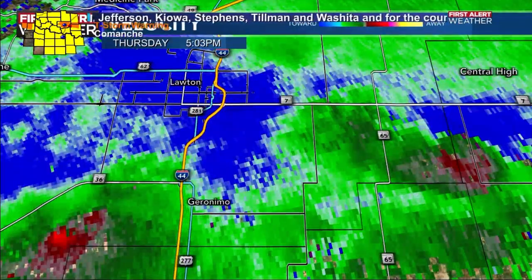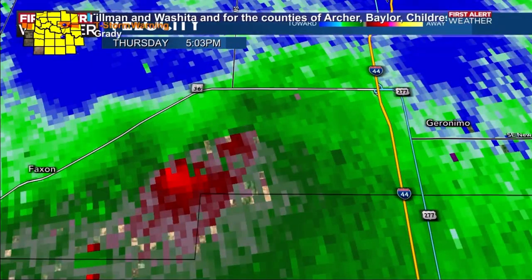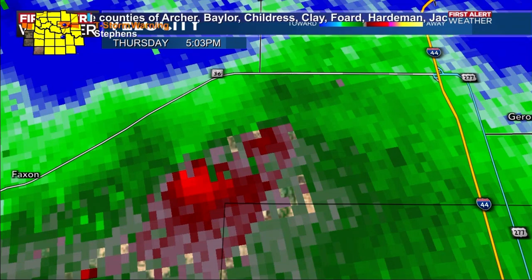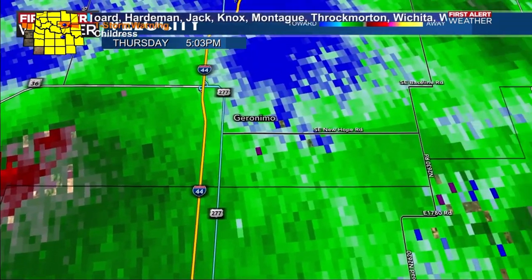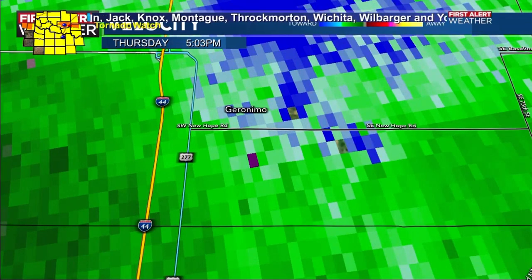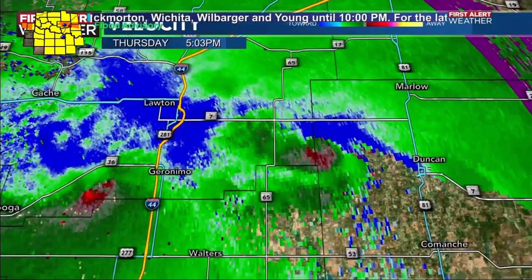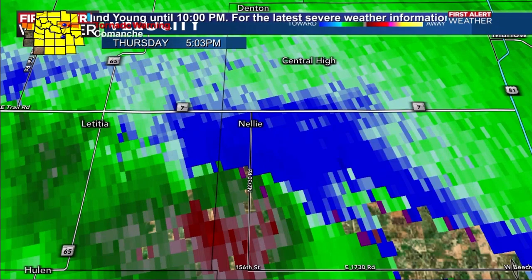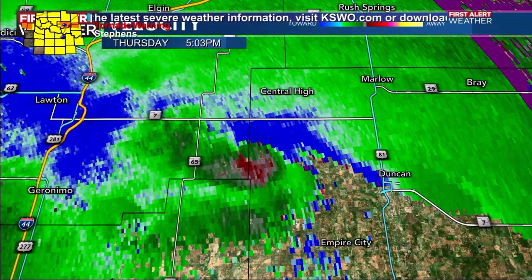Velocity. West of Faxon, there appears to be a scan of rotation. That red area, guys, that you can see on your screen west of Geronimo. There's New South Road there. But there's also this area of rotation that is east of Geronimo. This is south of Central High, south of Nellie. Nellie, I hope you guys are in your safe spaces. And this is moving towards Duncan.